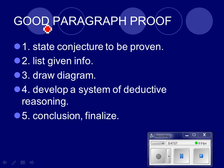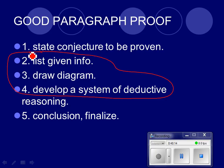Then where do you go after that on an English paper? What's the next major thing you write? Evidence. Where's it located? In the body. All these things right here are like the body. You list all your given information, the stuff you know to be true. Maybe you draw a diagram. Are you always going to draw a diagram? No. Sometimes you do, sometimes you don't. If you're trying to prove that the Holocaust actually occurred, are you going to draw a diagram? Probably not.